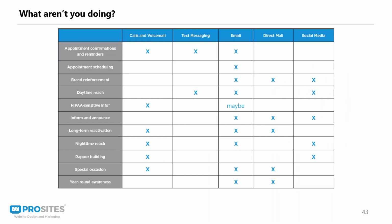So here's just kind of an overview of some of the different types of channels you can be using and what kind of communications you can be sending and what kind of works best. So things like special occasions, it's the Christmas season coming up and maybe you want to wish people a happy holidays or happy birthday. There's lots of different ways to do these different things.